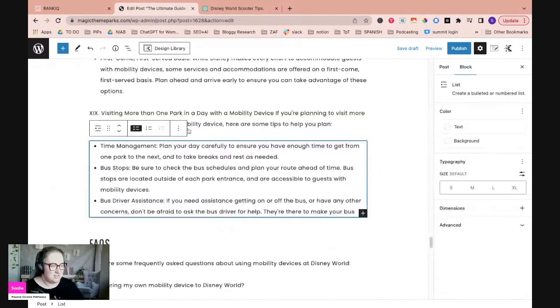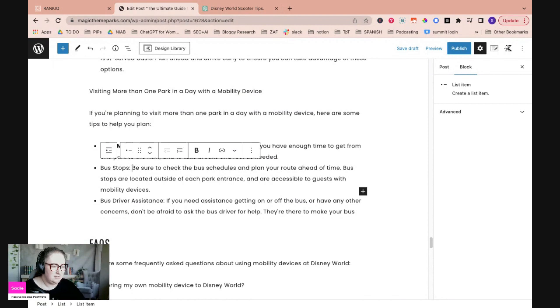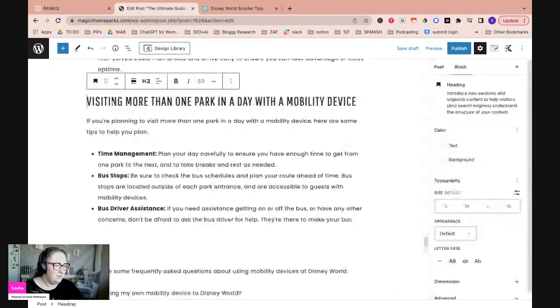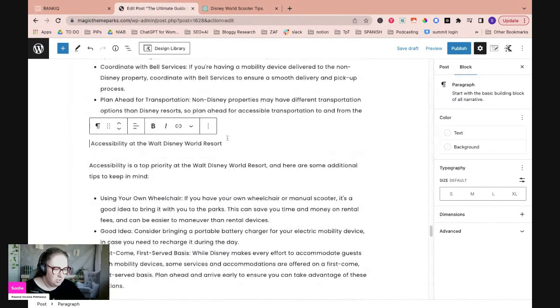Again, I'm just going to pop it in before the FAQs. I love all this formatting that it's doing though. Like the bullet points, now I just need to bold, bam, right? Like, wow. Okay. So I'm getting rid of these Roman numerals.